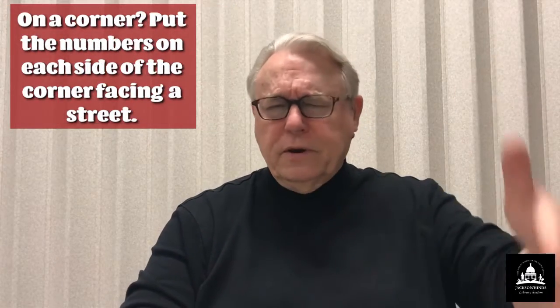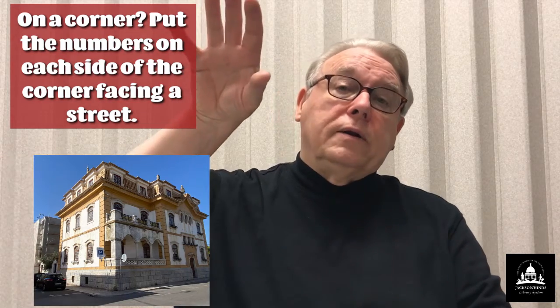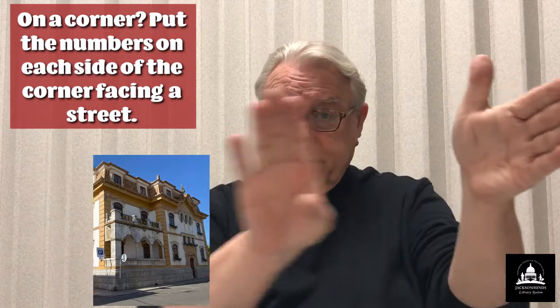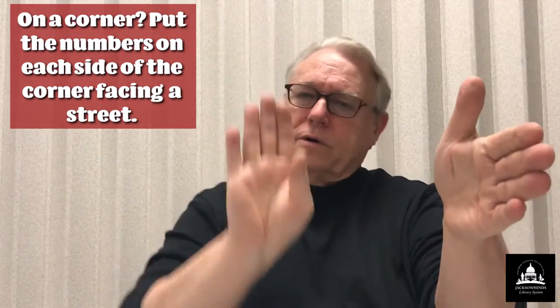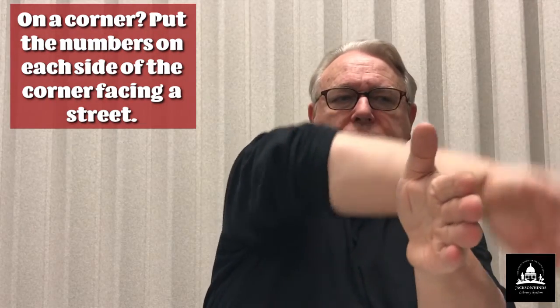And if you live on a corner, we recommend that you put numbers on each side of the building, each side of the building that's facing each street that create the corner. You want a set of numbers here on this side, and then a set of numbers over here on the other street on that side. Now, that way you're more likely to help the paramedics, EMTs, firefighters, and law enforcement folks to find you quite easily.